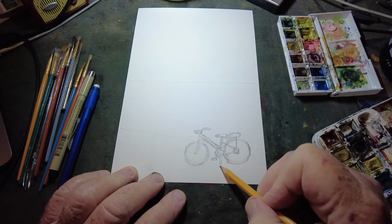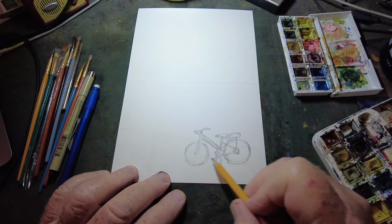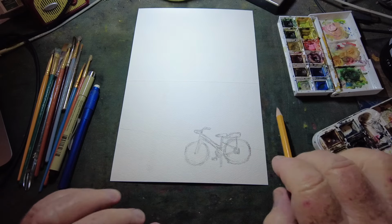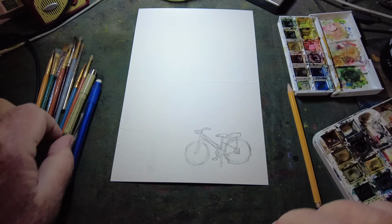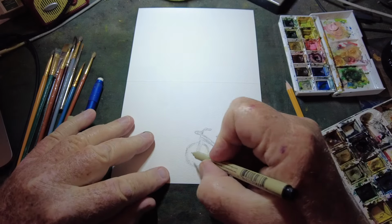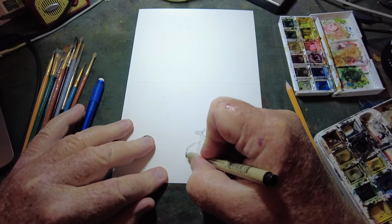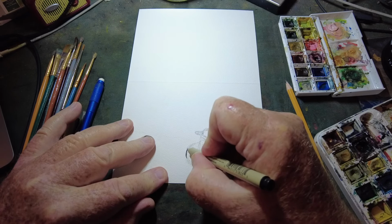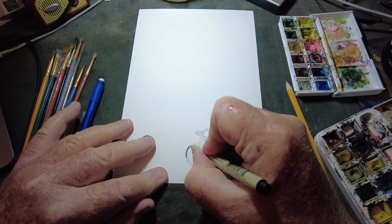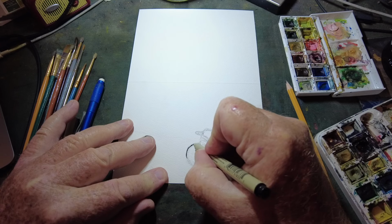Alright, so there's going to be the kickstand, and there's the back of the bike, and the tires and stuff. I got the whole bike there, I think. And then the rest is going to be landscape. Alright, let's put the black part of the tire in. Just grab the black pen. Give a little semblance of the black rubber tire.